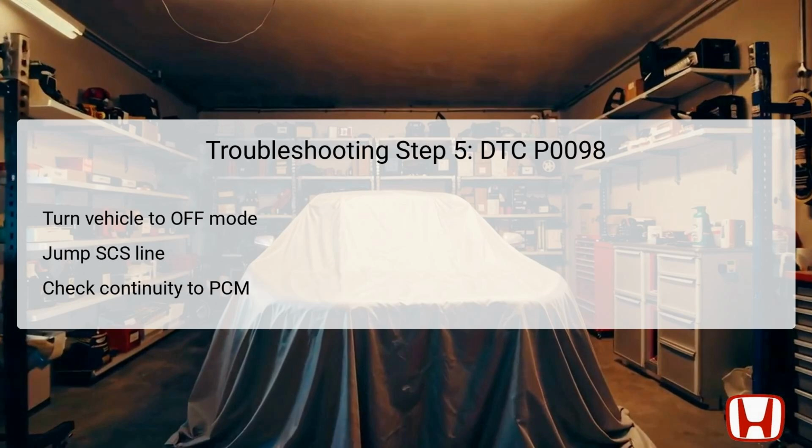The fifth step involves repeating some of the previous procedures to verify the INTA line's integrity. First, ensure the vehicle is in the off-lock mode for safe handling. Again, jump the SCS line utilizing the HDS to engage diagnostic functionalities. Proceed to disconnect PCM connector B, also comprising 51 pins, to further isolate the electrical pathways. Continuity testing is essential here.